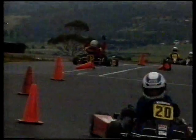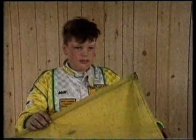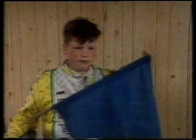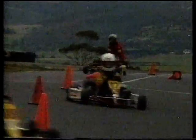Signalling is essential in go-karting, and stewards waving flags send messages to the drivers. The yellow is for there's an accident on the road, so slow down and keep your position. The red is for there's been an accident or blockage in the track, so you stop. And the blue is for when you've been overtaken by the leaders, so you go to the outside of the track.